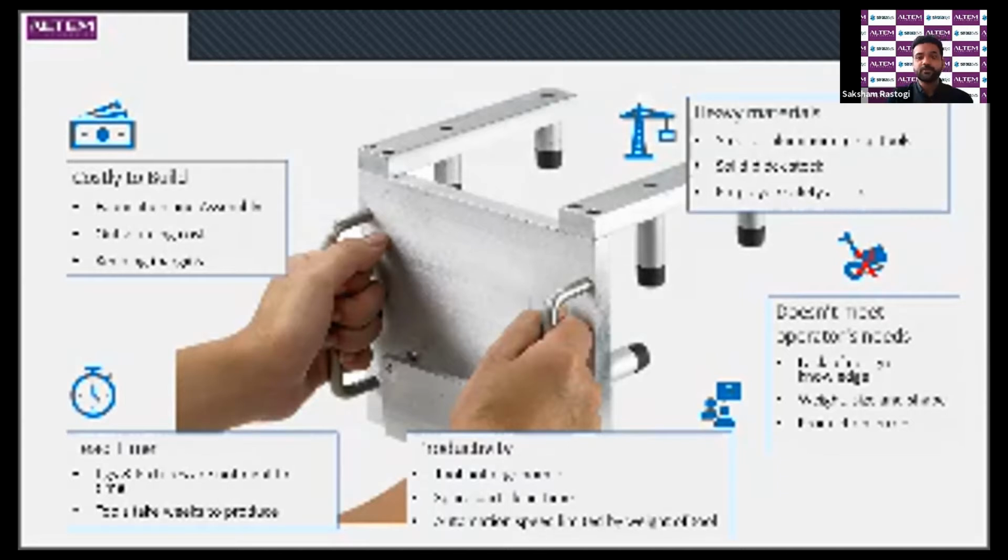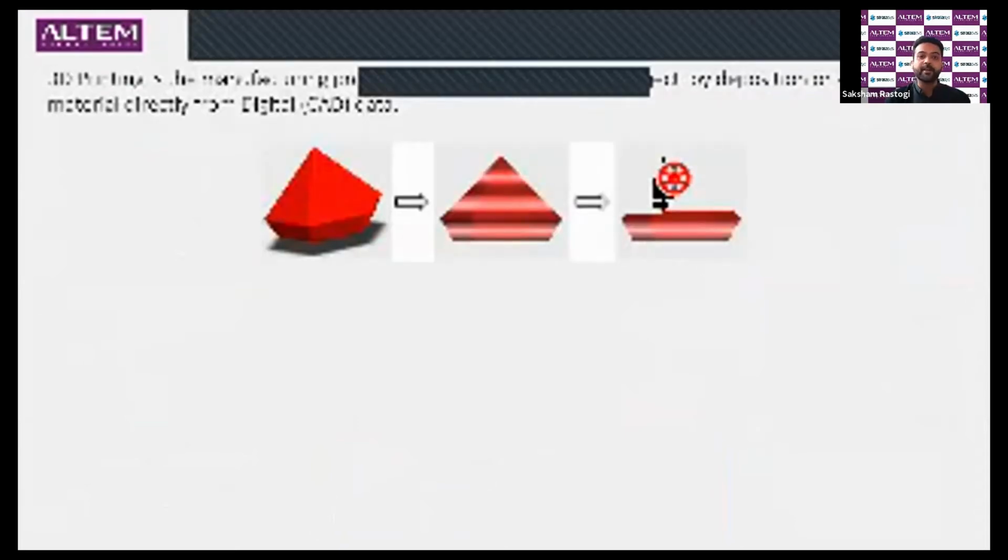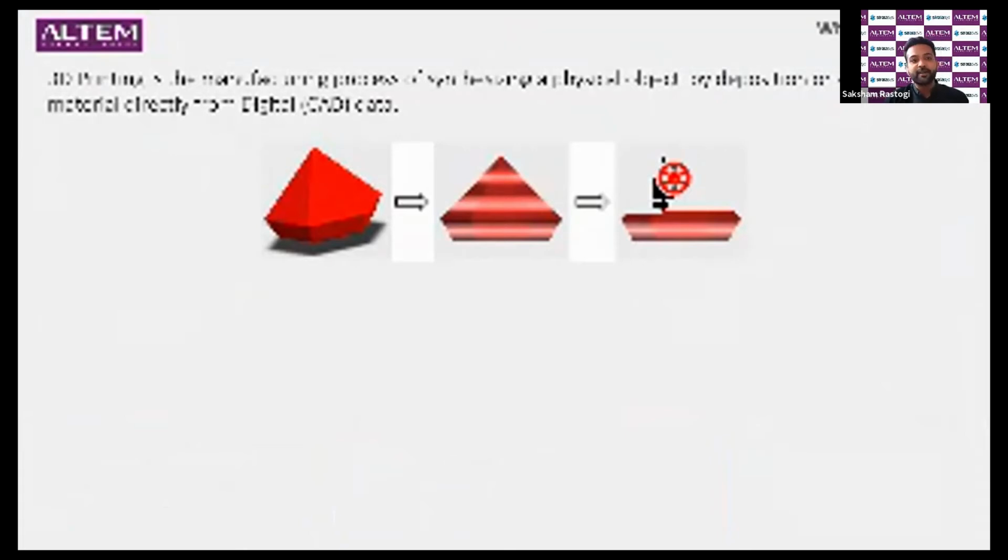So that is why we are proposing the 3D printing solution here, where we can reduce all these and cater to all these challenges. 3D printing is a manufacturing process where the final object is produced by the deposition of material layer by layer, and it constructs the whole geometry in a very controlled environment with motion control components.